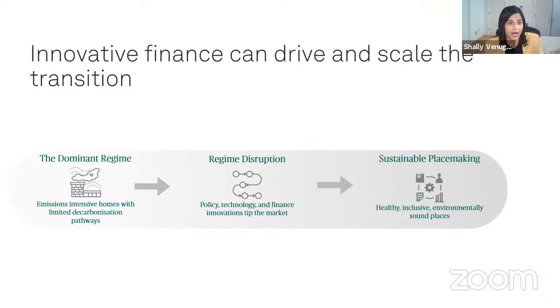So let's talk about the role of finance in creating this transition to net zero. So right now, we're all the way on the right here, the dominant regime. So emissions intensive homes with limited decarbonization pathways. 14% of UK's total emissions are attributable to the residential built environment specifically, and that's direct emissions.